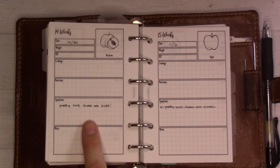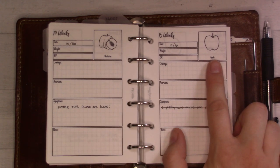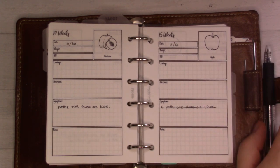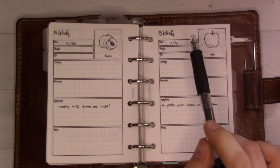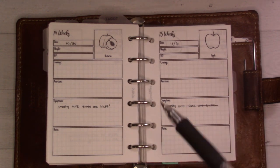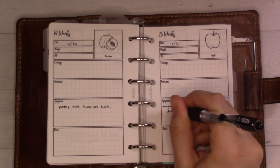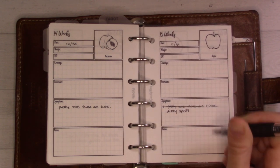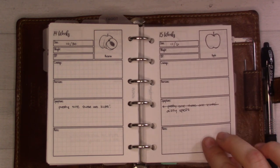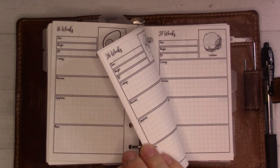I'm pretty sure that I'm feeling a couple of kicks every so often. Baby this week is the size of an apple, and I have an actual doctor's appointment, so I will get a weight and blood pressure reading for this week. I should put that. I had some weird dizzy spells yesterday, so I need to ask the doctor about that. That is a symptom. And then this goes for the rest of the pregnancy.